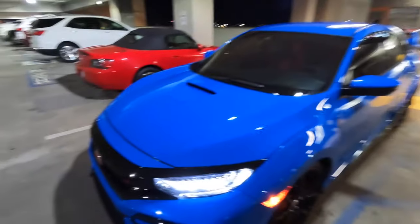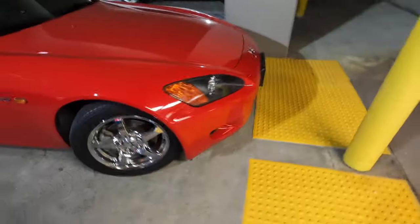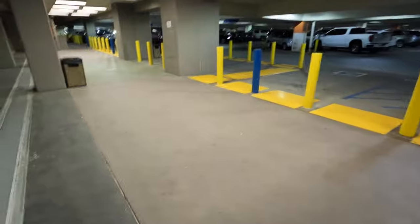Got a nice spot over here next to a clean S2000. Very clean. It's like an AP1. I always wanted to drive one of these cars. Never had the chance to. Anyway, I'll see you guys back once I get checked in at the airport.